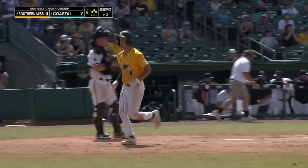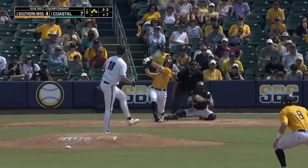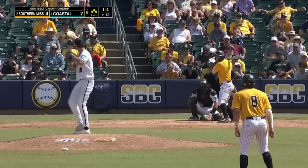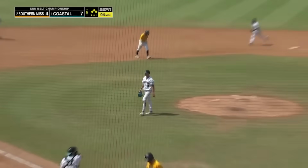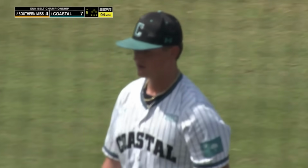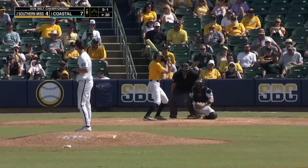Southern Miss taking a page out of Coastal's playbook. Cook at third. 2-2 to Pato. Struck him out. Hayden Johnson fires. Got him. Big strikeout, Hayden Johnson. Back-to-back strikeouts, Hayden Johnson with the bases loaded.